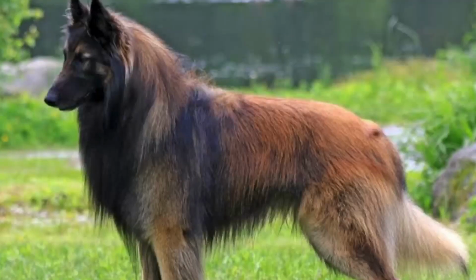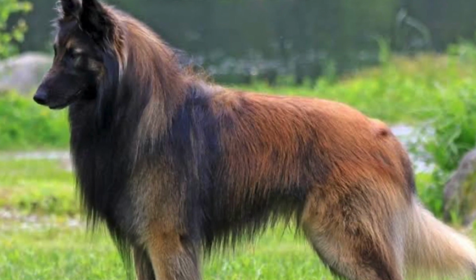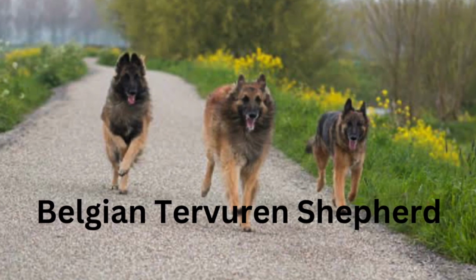Nutrition and feeding. Large breed dogs, as well as having large appetites, benefit from a different balance of nutrients including minerals and vitamins compared to smaller breed dogs.